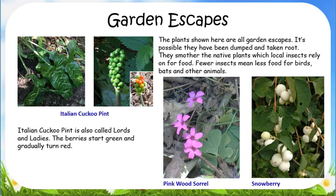Look out for the Italian Cuckoo Pint, its leaves with white veins. Pink Wood Sorrel has leaves with three lobes that look a little like clover leaves. Snowberry is often used as a hedging plant in gardens. The berries are poisonous to people, but not to birds.